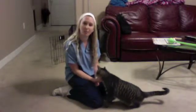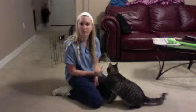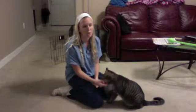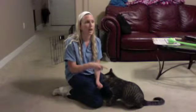And the last thing that we did was the obstacle. I set up 3 chairs, which I will set up for you later, and I used the target, the tennis ball on the end of the stick, to teach him to weave in and out of the chairs, back through the chairs, and then to jump up on the last chair in the row.